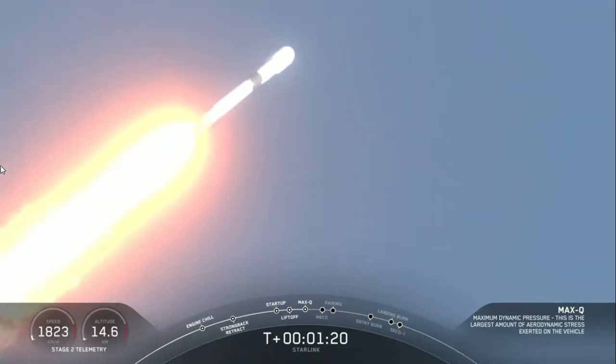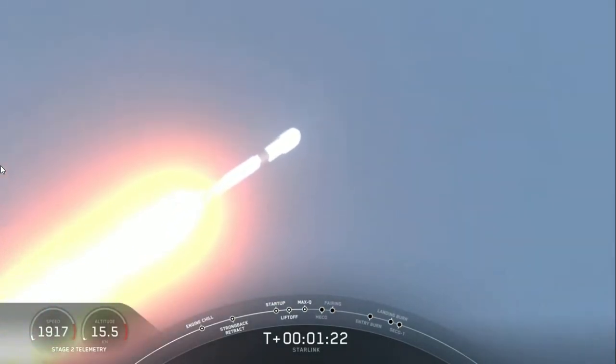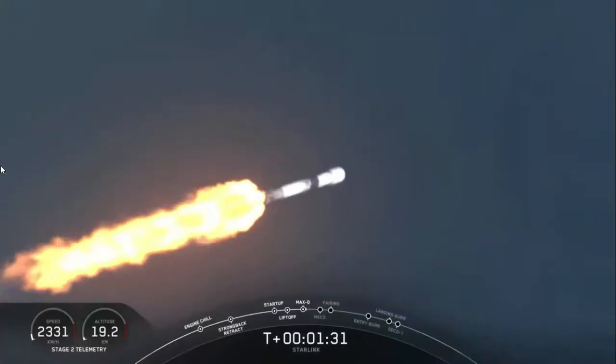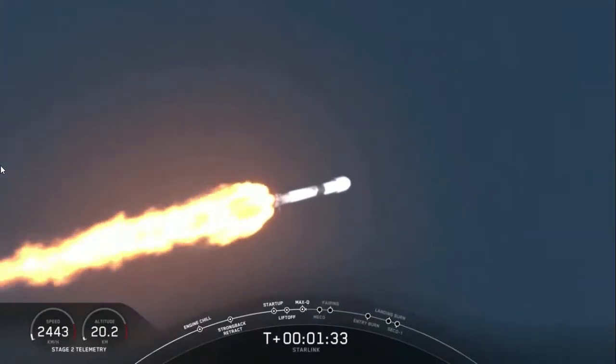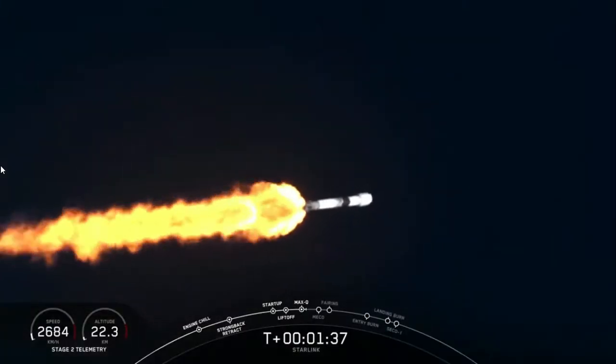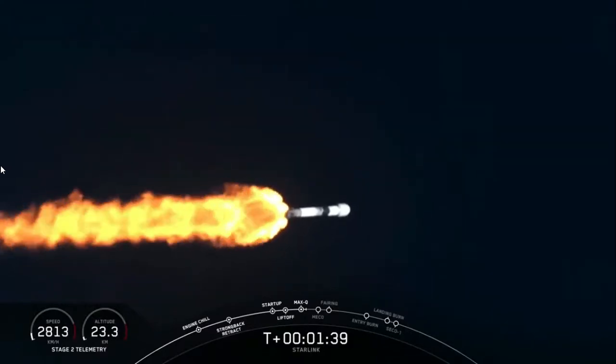That's when the loads on the vehicle are the highest from the combination of our velocity increasing while the density of the atmosphere decreases. Now, coming up in just about a minute, we will have 3 events happening back to back. First will be main engine cutoff, or MECO. That's where we'll shut down those 9 Merlin engines. You can see the plume expanding from them on the back of the rocket here.